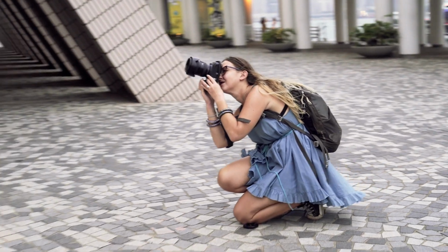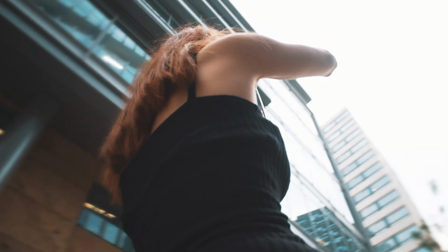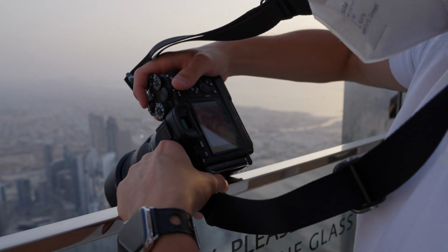Low angles or worm's eye, or even what we call shooting tall, makes your subject look more powerful. Bigger, high angles create a much more dynamic feel. And also, like I said, don't forget to experiment, because moving around and experimenting with your angles can always lead to interesting results. So now, on tip number 4.